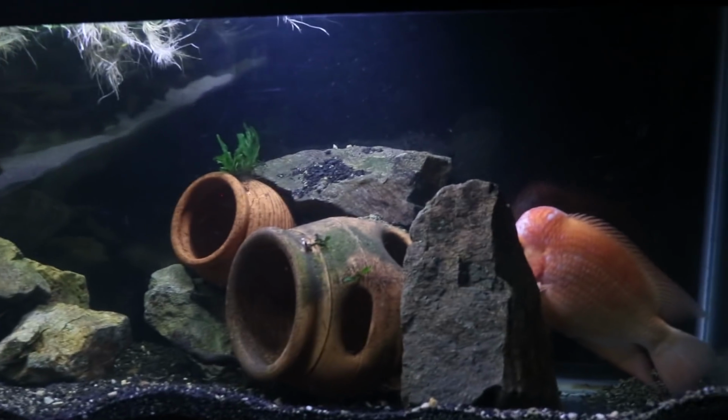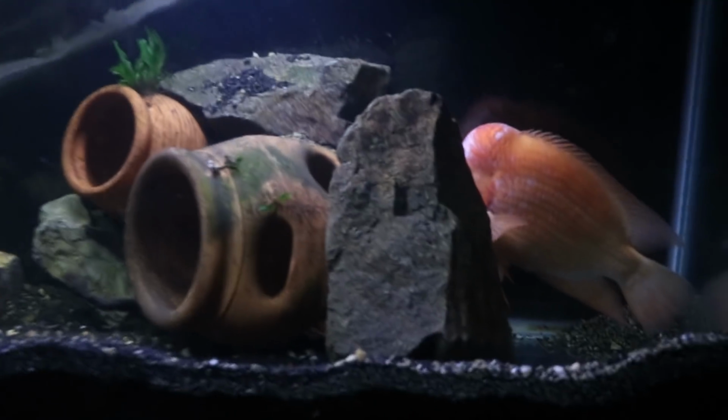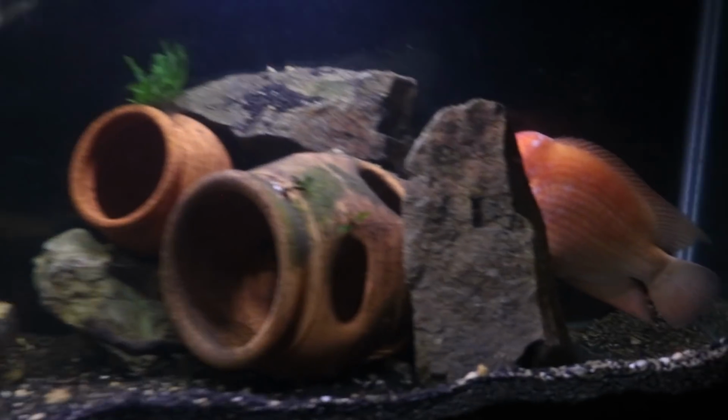I wanted the two fish to be paired up. And you know, when you've got a pair, it's just amazing because they want to defend their territory. So I would come in, same thing that I'm getting down here. I could touch the glass and the male tries to defend it. Same thing with these fish.